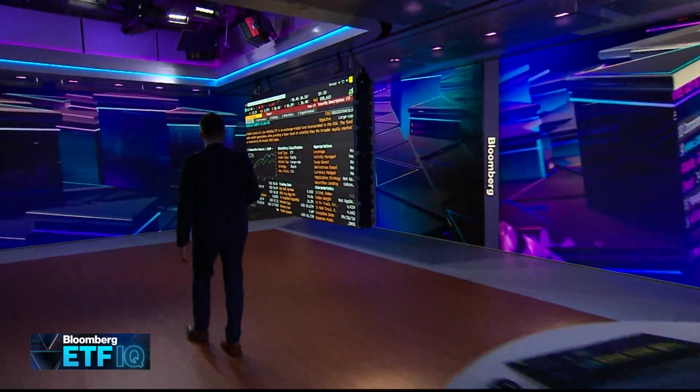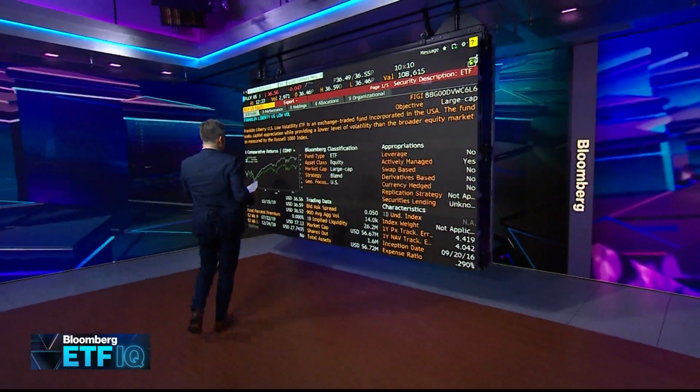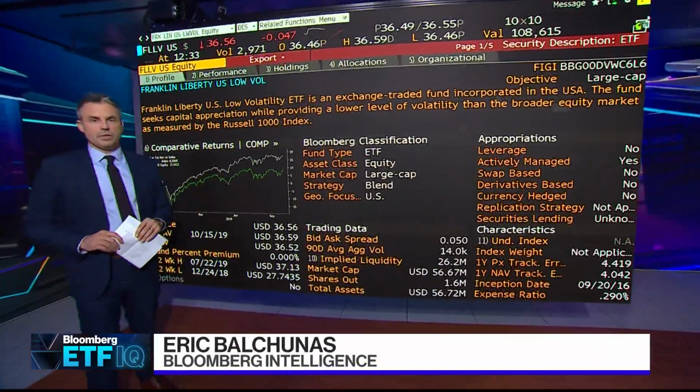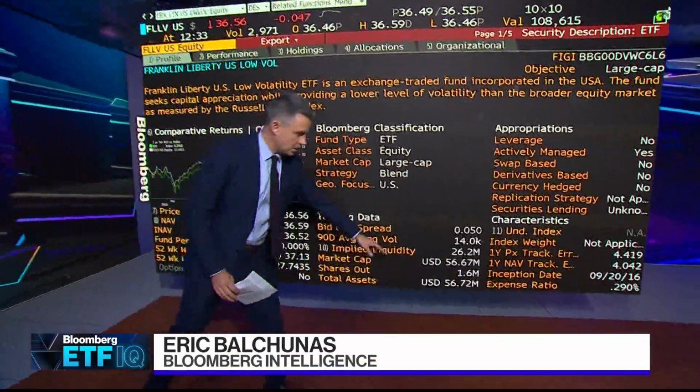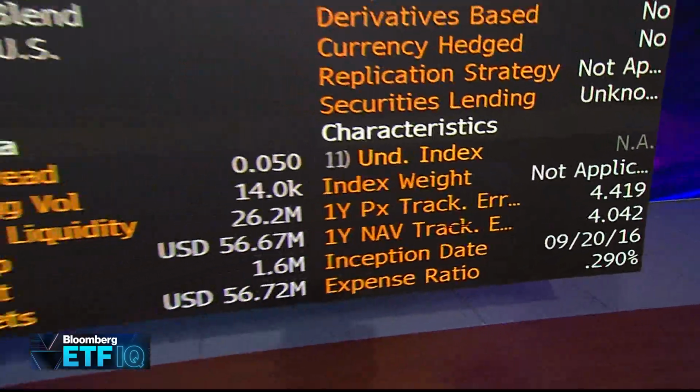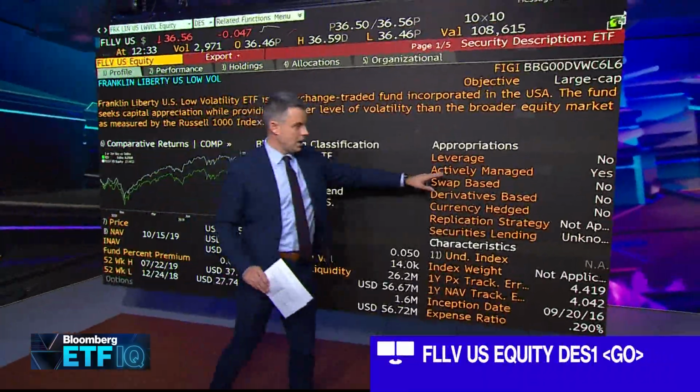It's a feeding frenzy for low vol this year. I call it a craze. Everybody's piling in. It's probably the trade of the year. And guess what? This is the best performing of the lot, although not the most popular. 56 million, decent. 29 bips is a little high for a low vol, but very low for an actively managed low vol. That's what this is.